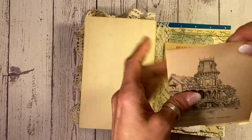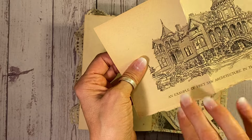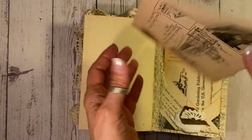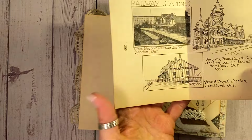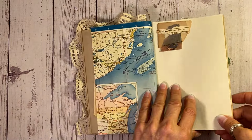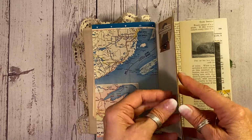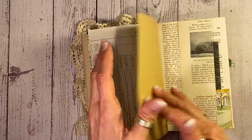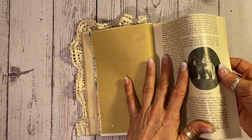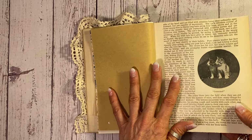And then this here is a vintage piece. Look at this beautiful piece showing the architecture of the 1890s. Railway station architecture, just beautiful. And that's all mounted on top of a 1955 American Highways road map. Another little cluster up here. Everything in here is authentic, antique and vintage ephemera. I don't like to use anything commercially used or digital. So everything in here is a real little journey through history.